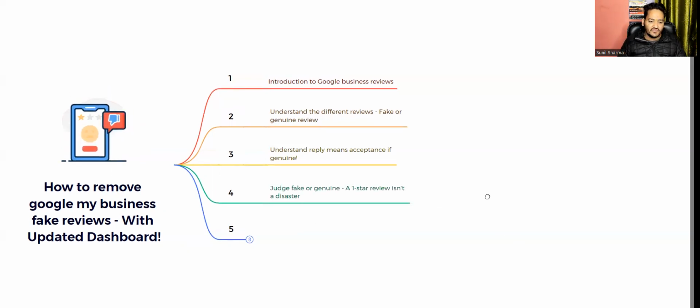The fourth one is to judge fake or genuine reviews. A 1 star review isn't a disaster. When people leave 1 star reviews and write negative things about working with you, it's not a disaster, and Google will not penalize or suspend you for it. It's about your reputation. If you are continuously getting 1 star reviews, Google still doesn't suspend you, but it directly impacts your business.